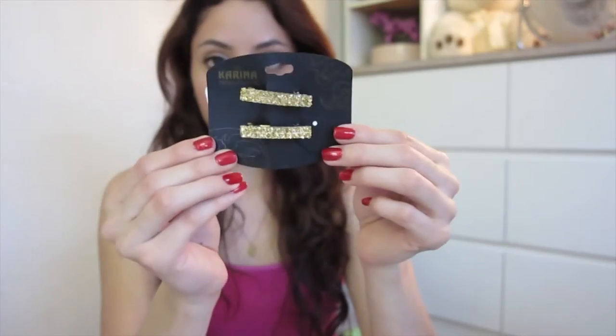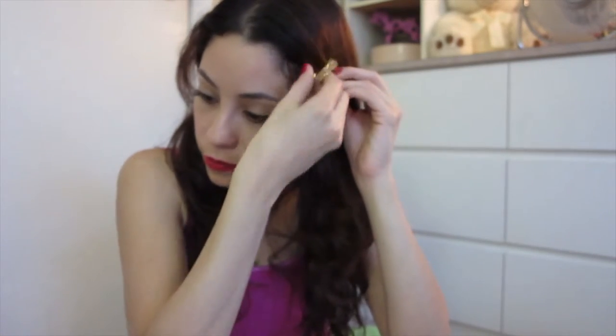Then I got these hair clips. They have little rhinestones and they are gold, and these were $4, and I thought these were so cute, especially now for the holidays, for my daughter or for myself. And let me apply one. The only downside is the little clip. I actually like those clips that have a little cloth material because they don't damage your hair, and these can damage your hair. There we go, kind of like that.